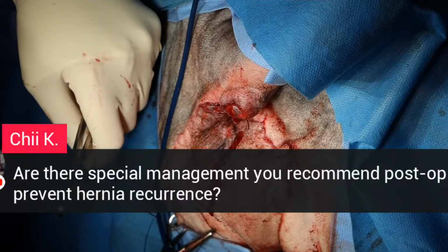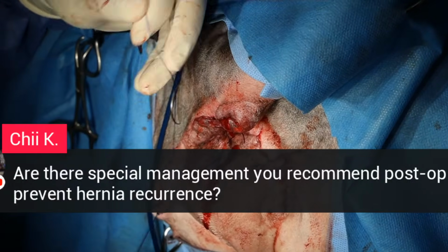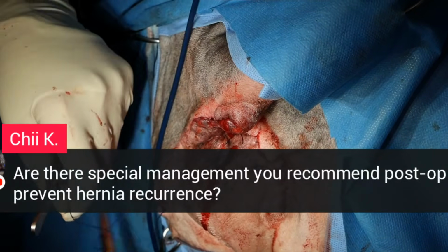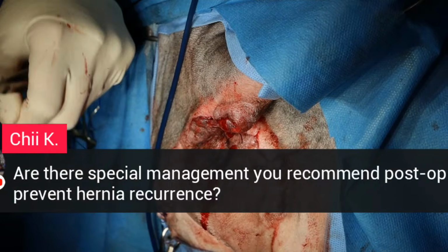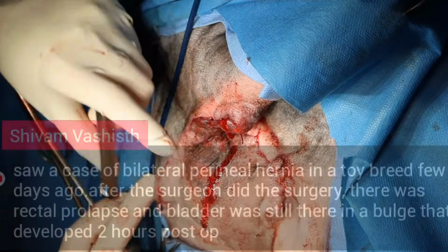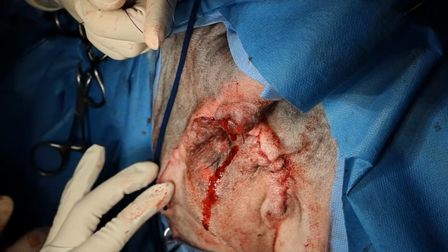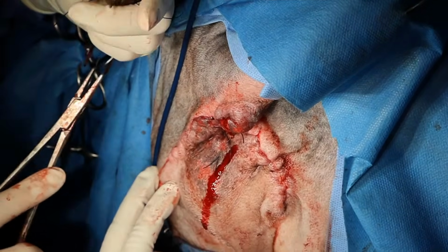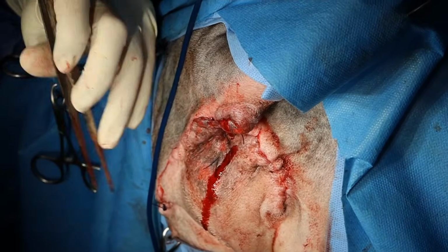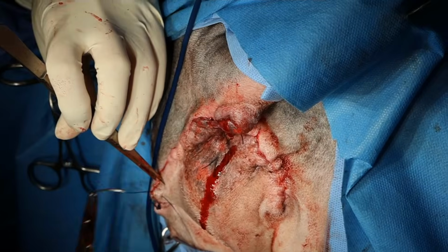So I saw a case of a bilateral perineal hernia in a toy breed a few days ago. After the surgeon did the surgery, there was a rectal prolapse and the bladder was still there in a bulge that developed 2 hours post-op. Regarding the rectal prolapse, that can happen in any patient that's straining. You might think about something like a purse string, or potentially a colopexy. But if the bladder was back there, you haven't fixed the hernia, basically. Either the internal obturator flaps failed or it's gone ventrally. If it's gone ventrally, then a conventional internal obturator flap is not going to repair it.